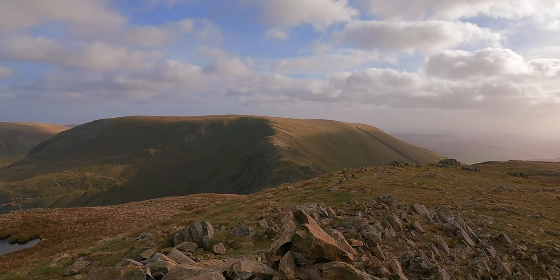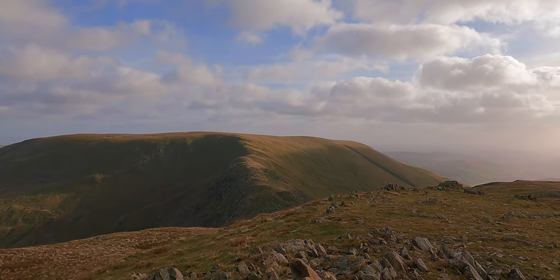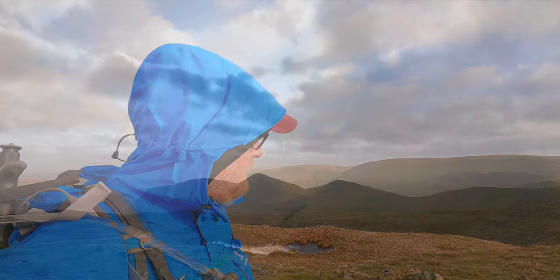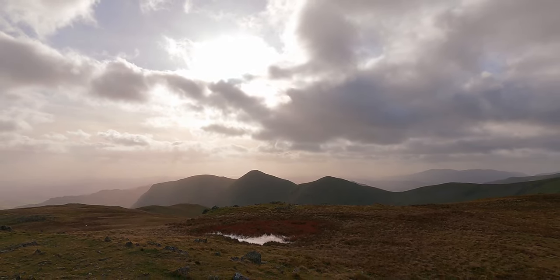The next hill to do is Harter Fell, which from here looks like a bit of a slog, but it's, if I remember correctly, not quite as bad as it looks. From Harter Fell we go over to Kentmere Pike, and from there to Shipman Knots, and then home. But my word, what a good day.